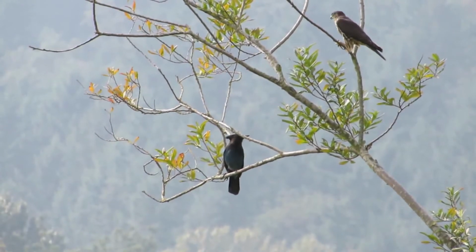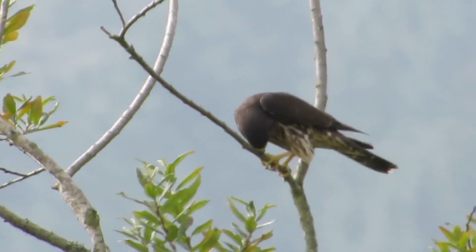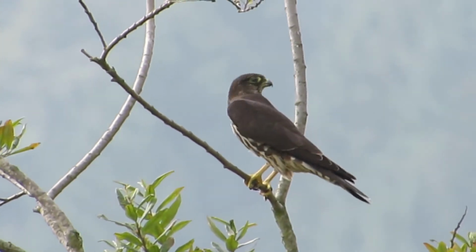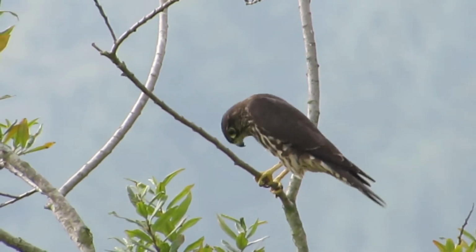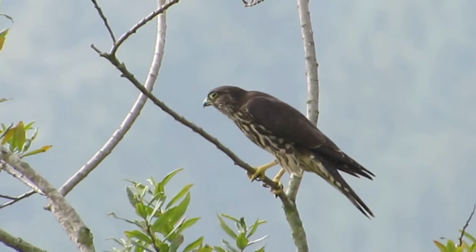Well, we'll see what this Merlin has here. Success. Our little bird caught something. It looked like probably was a dragonfly. He just finished it up. And you can see some of the colors on him now. This was an insect they had for a snack, and I think it was a dragonfly.